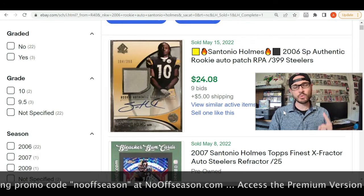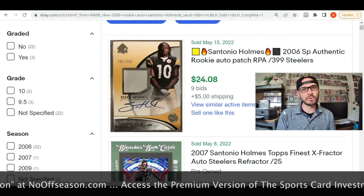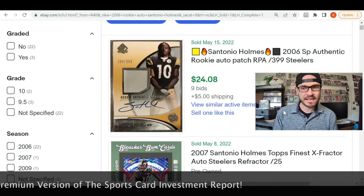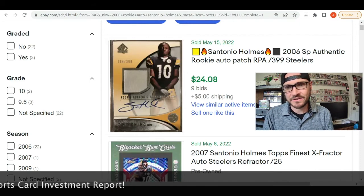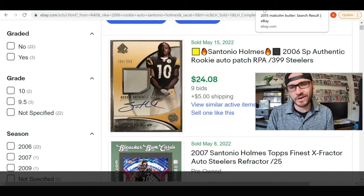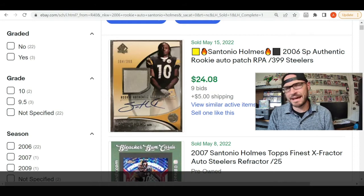And once again, we're going back to the mid to early 2000s when you had incredible Upper Deck SP products, Topps Chrome, and they just made some really nice game-worn, we're talking game-worn patches. You got the same type of availability, and you could get this card, RPA, on-card autograph, rookie patch auto for Santonio Holmes for $25. Very little downside in a card like that.